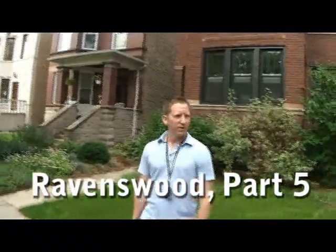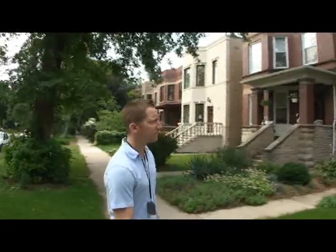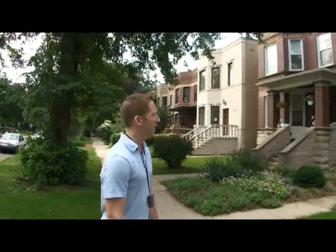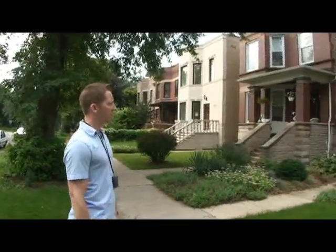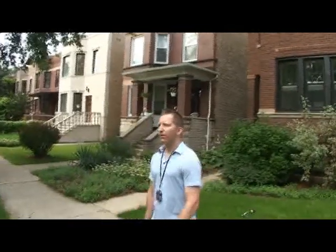We're on the 4900 block of Winchester. This is the heart of kind of the North Ravenswood area, and it's very typical of what the residential streets look like. When you say the heart of North Ravenswood, give me some idea what the boundaries of Ravenswood would be.